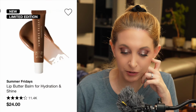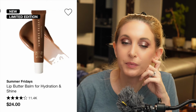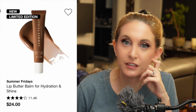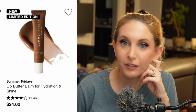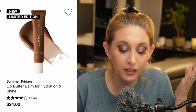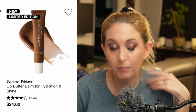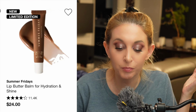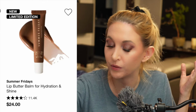Next, I see the Summer Fridays Lip Butter Balm. This is an okay balm. I think the biggest thing that this has going for it is the scent and the taste. I think they just came out with hot cocoa. I mean, absolutely, sign me up. That's not my favorite color on me, but regardless, I'm sure it tastes fantastic. So buy this if you really want the scent, but if you're looking for just hydration, I much more recommend the Ole Henriksen. I think this is more hydrating.